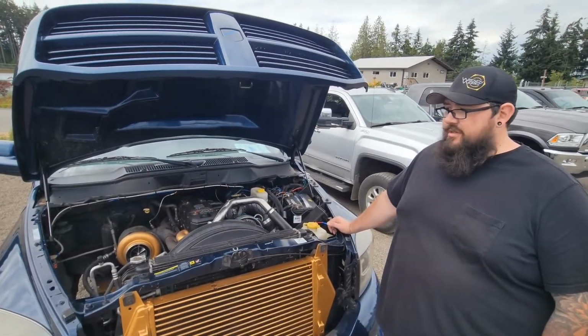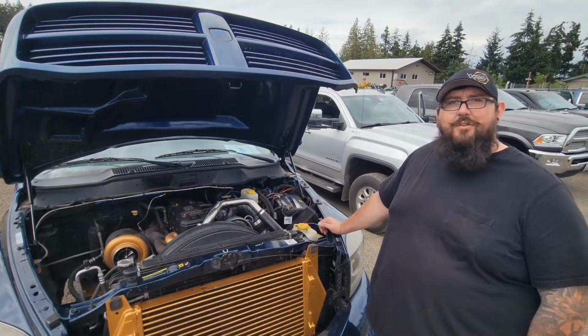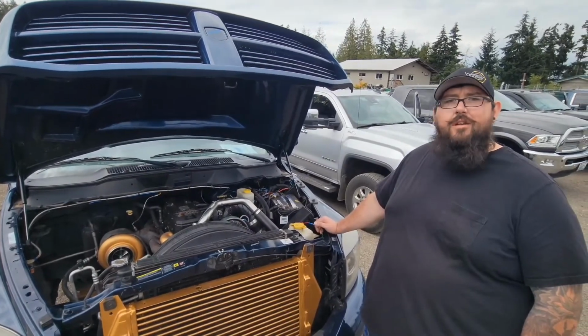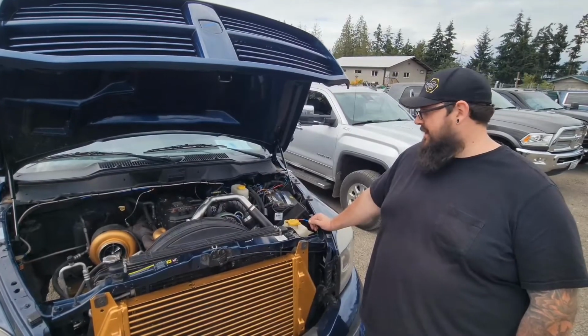Many, many renditions. I think everyone knows the Dodge, the good old transmission tends to go. So I've got, I think, a 48RE number 6 from the guys down at Pure Addiction Diesel Performance. Thank you, Travis. Thank you, everybody.